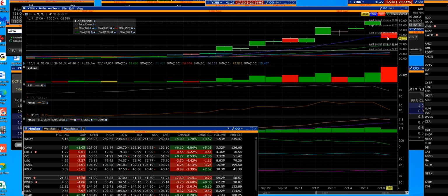Once again, having the $55 puts protects our investment. We also have those $50 puts that you've been viewing and given a lot of reviews on. Both the 55 and the $50 puts are working because it was not about is it going to go lower, it was about how to protect your capital. Protecting the capital. YINN, gap down, $55 puts, protecting the capital.